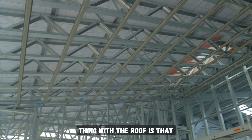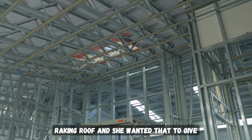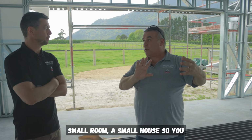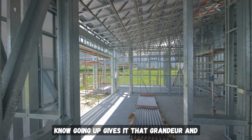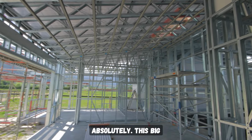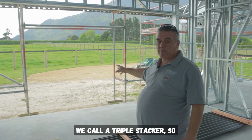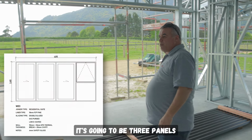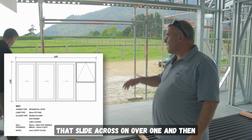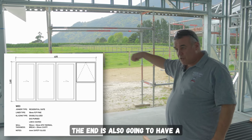I mean, the thing with the roof is that we've got a nice, beautiful raking roof, and she wanted that to give it height because it is a small room, small house. So going up gives it that grandeur and makes it a lot bigger than what it is. Oh, absolutely. This big opening you see here is going to be what we call a triple stacker. So it's going to be 3 panels that slide across over one, and the one panel at the end is also going to have a window in it.